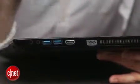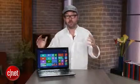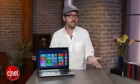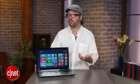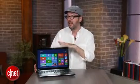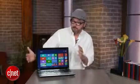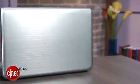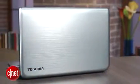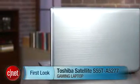I solved the problem a little bit by outputting via the HDMI plug-in here to a bigger display that was a full 1920 by 1080 display, and I could play some games that way. But as a portable gaming or even a multimedia system, because it's not even full 1080p HD, this is a case where you have great components, a reasonable body at a reasonable price, but one thing, that screen is really holding it back. I'm Dan Ackerman, and that is the Toshiba Satellite S55t.